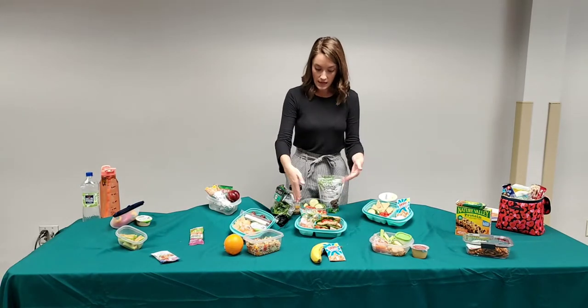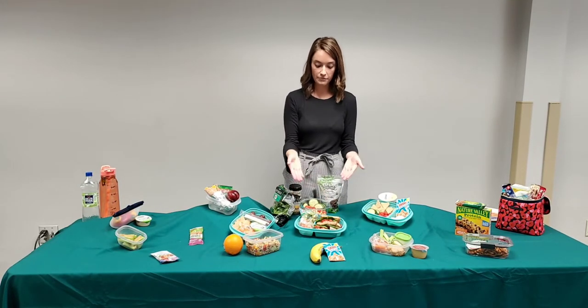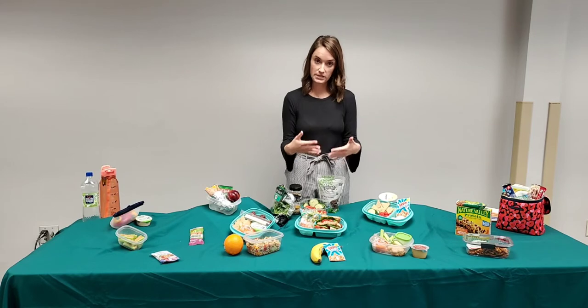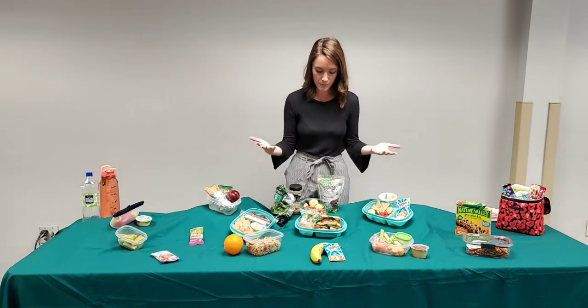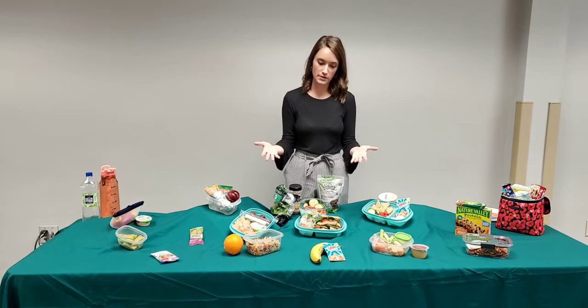Here is just a classic sandwich, but we made it really colorful. I like to limit lunch meats or deli meats. That's tied to an increased risk of chronic disease. So we don't want to be eating too many deli meats.